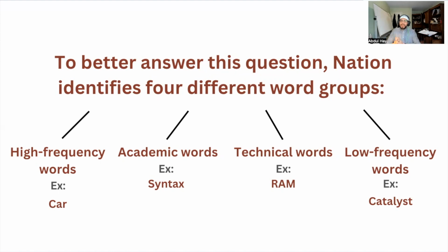Then we also have technical words. Technical words are words that have to do with some type of technique, if you will. Like a word like RAM. RAM is the short-term processing memory of a computer. So it's a very technical term that has to do with a specific field of technicians and so on. So words that have to do with maybe plumbing, construction, and computers and things like that. So they're technical words. We also have low frequency words. These are words that we don't usually use that often. So words like catalysts and other words like that, people don't usually hear often, right?